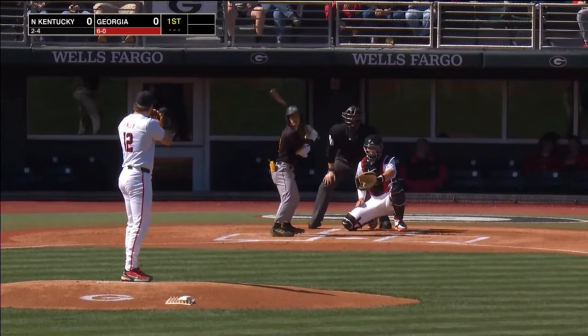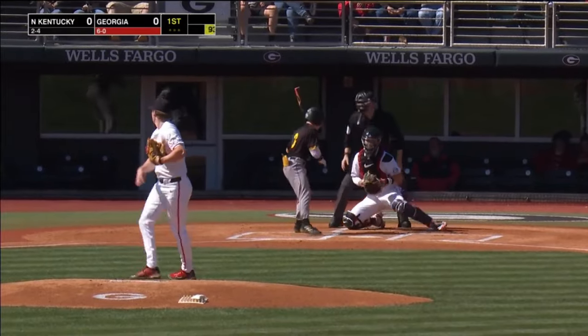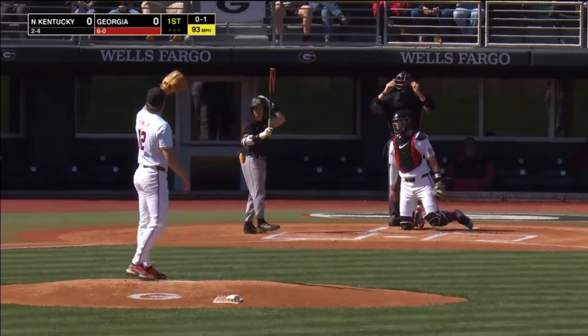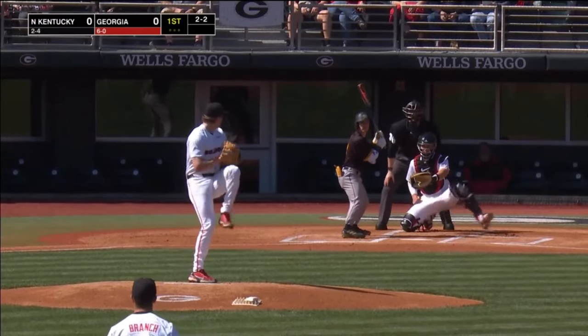Today's first pitch will be at 1:03 as Finley delivers. Good fastball for a strike, and we are underway. Shanifelt playing close to the bag at second.